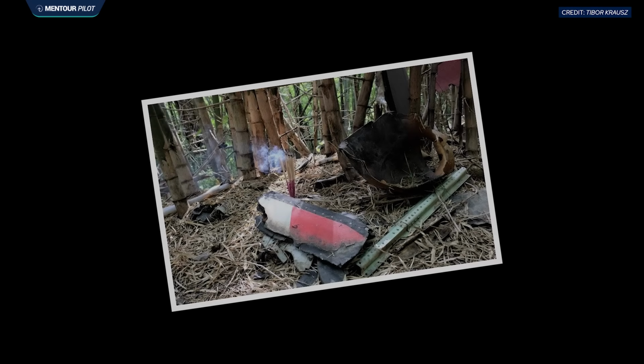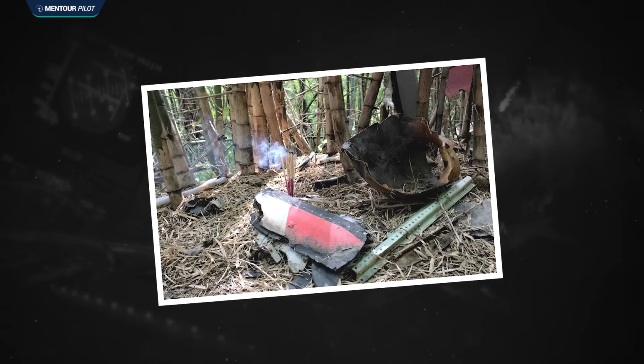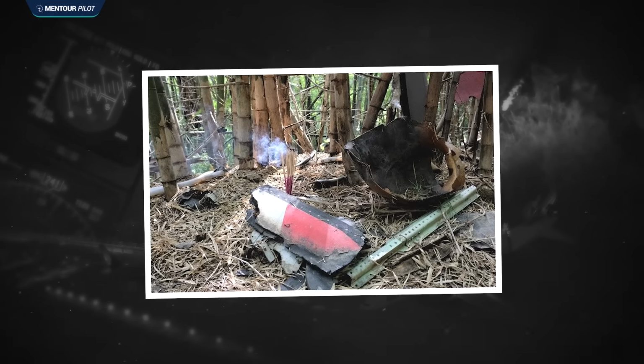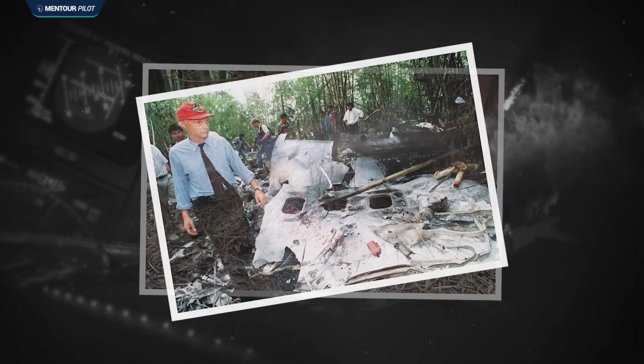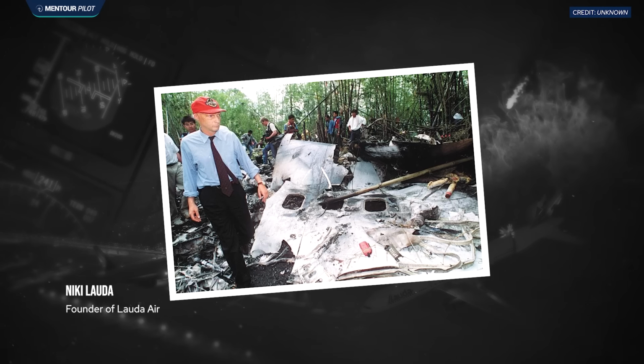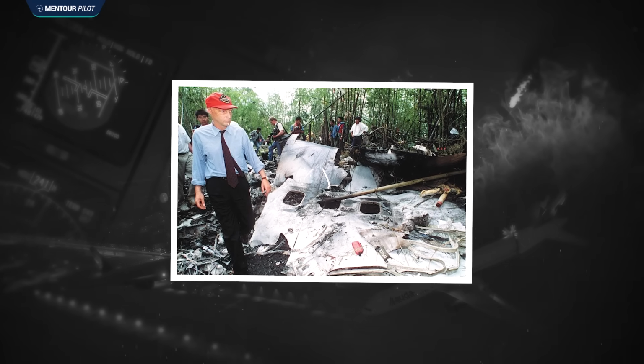There were no survivors of this accident, making this the first deadly accident of a Boeing 767 and the worst aviation disaster in Thailand to this day. Unfortunately, the post-impact fire also completely destroyed the flight data recorder, making it impossible to find out for sure what parts of the system caused the in-flight thrust reverser deployment.